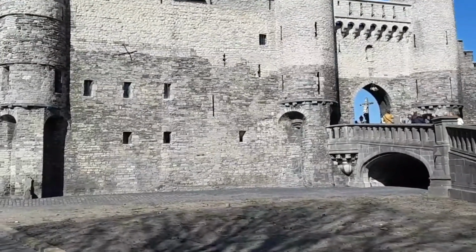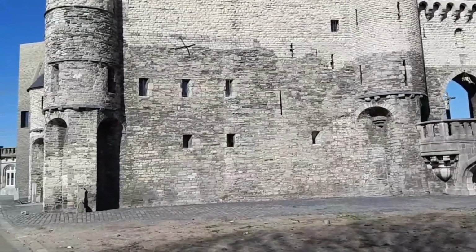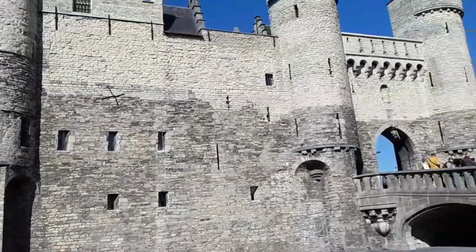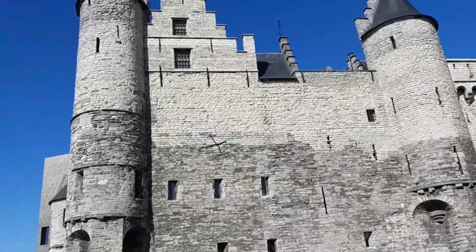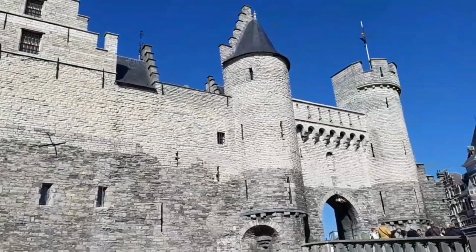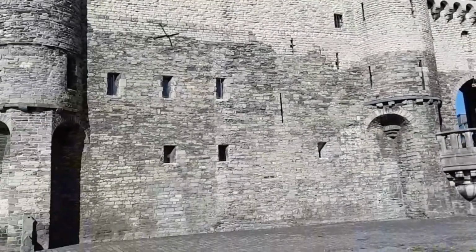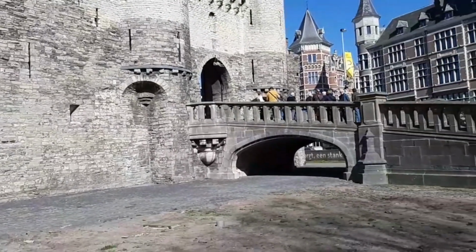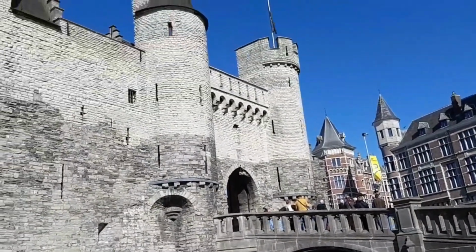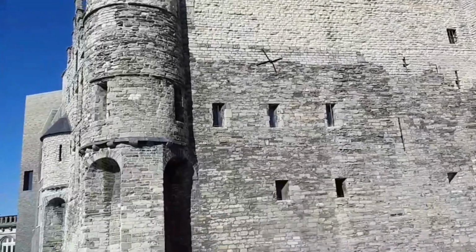So as you can see, the bottom part has some kind of a different color than the top part. I think that's because of the erosion of the stone, breaking apart maybe, and some pollution that made it this color. But overall it still looks pretty impressive, I would say.